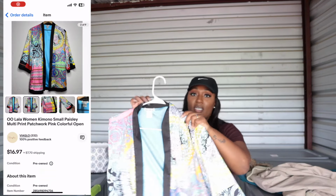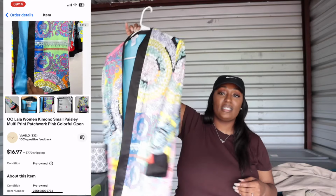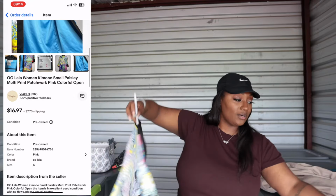All right, so this one is a new to me brand called Ooh La La. This was definitely a style pickup, and it's a really pretty satin kimono. Kind of gives off Versace vibes. So this one, I did price it a little bit high, but then I eventually dropped the price because I'm just like, girl, nobody is interested, so let's come to reality.